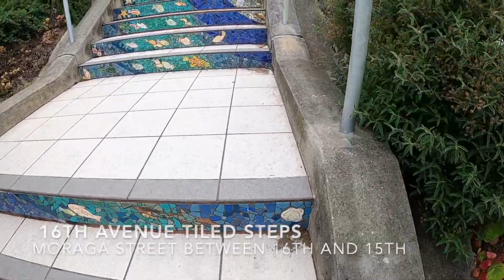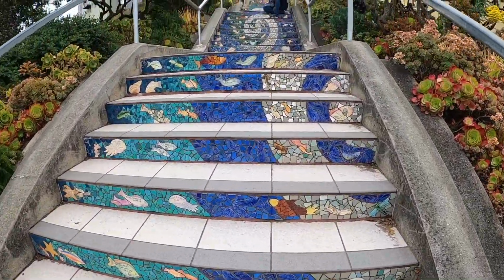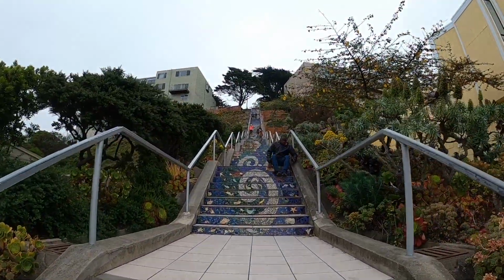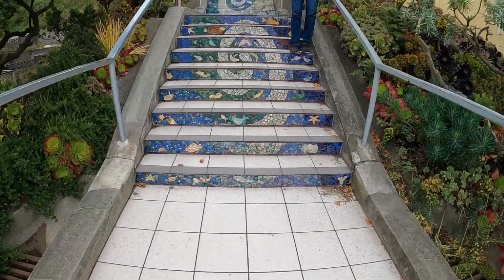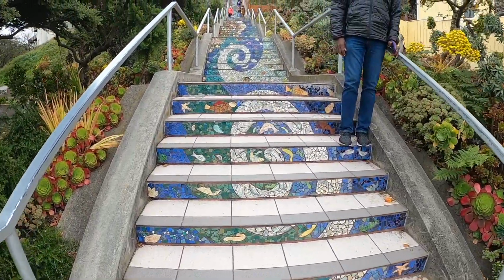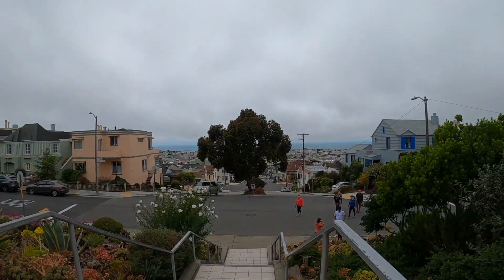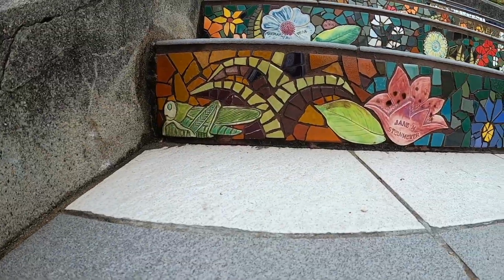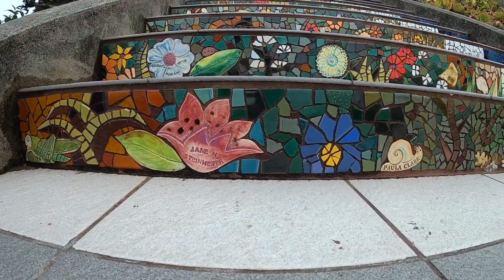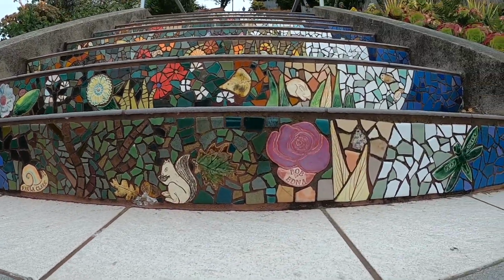So these are the 16th Avenue tiled steps. You can actually Google these, figure out the exact location. I would highly recommend going down to where Moraga hits 16th Avenue, because that's where they start. So right down here, that's 16th Avenue. That way you can walk up and then have a nice enjoyable walk down, as there are 163 of these steps. Each of them are beautifully mosaiced and they just look so gorgeous.